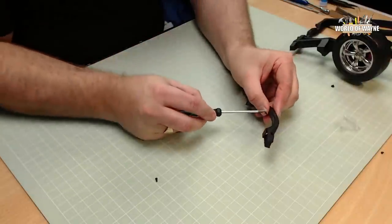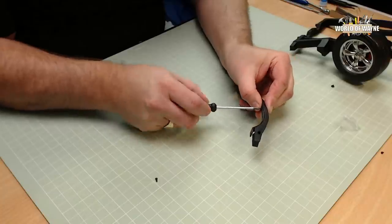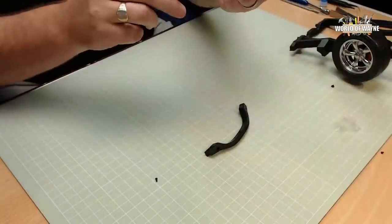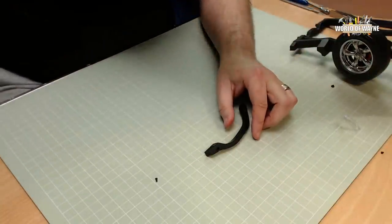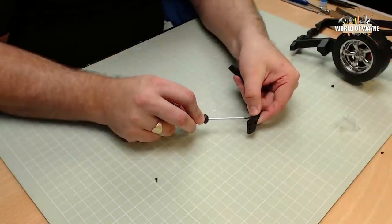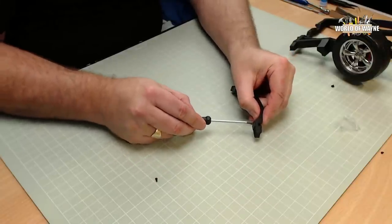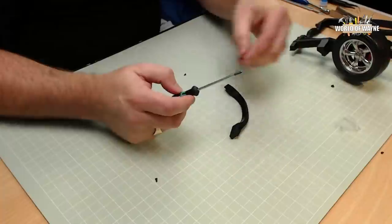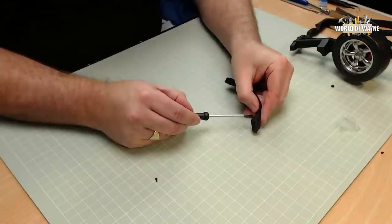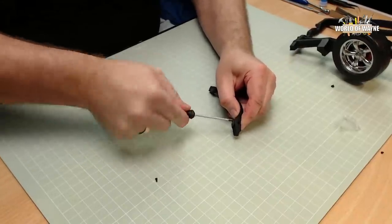I think my screwdriver's losing its magnetism, so I'll have to magnetize that one up again. That's the first one in. Again, I haven't tightened it all the way yet. Here's the second one, mainly on account that it just keeps slipping off the end of my screwdriver. That doesn't normally happen, you see. I do have another one here, but I think the other one's just as bad. There we go, that's the second one. I will put that one in tight.